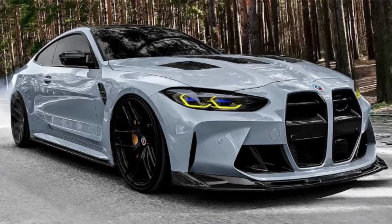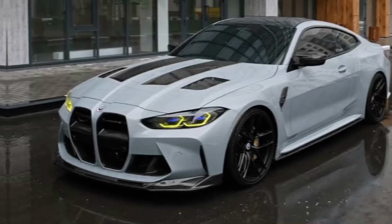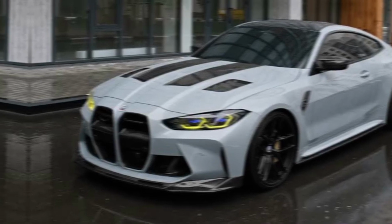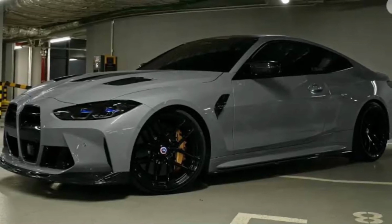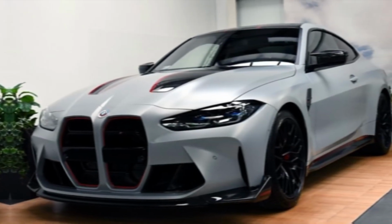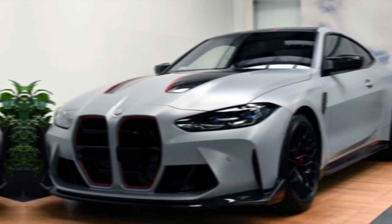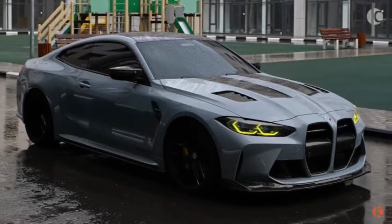Today, we're taking a deep dive into two of the most exciting and powerful machines that BMW has to offer, the M4 and the R750. These two beasts represent the pinnacle of performance in their respective categories. The M4 a force to be reckoned with on the racetrack, and the R750 a domineering presence on the open road. Throughout this video, we'll be dissecting their specs, performance, design, and overall driving experience to help you decide which one might be your perfect match. So, buckle up, gearheads, because we're about to unleash some serious Bavarian engineering prowess.